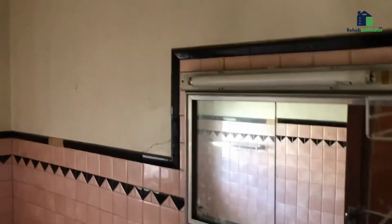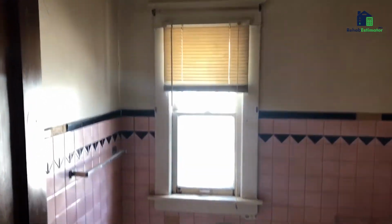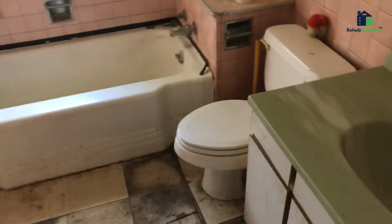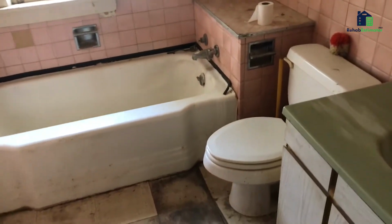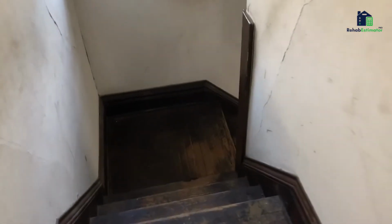That ceiling needs to come down. And the one bath that's up here. So beautiful tile, green cultured marble top. Those are the plastic tiles from many decades ago, but need a shower in there. Get that tub out, glass block in the window. So, all right.